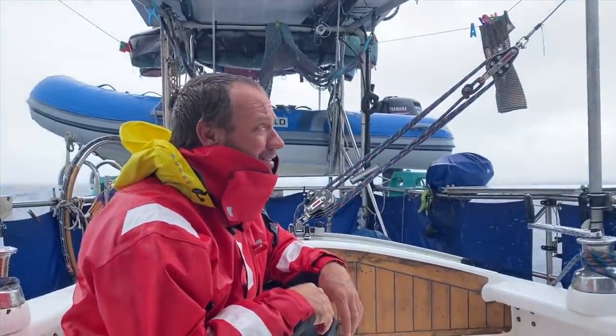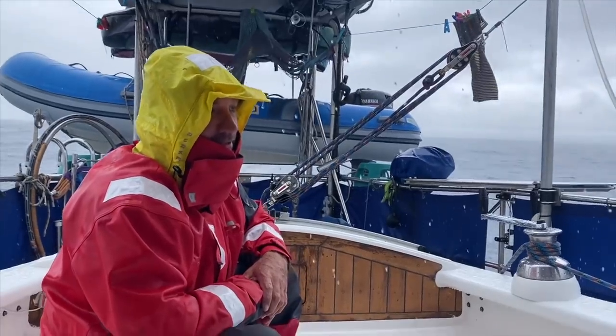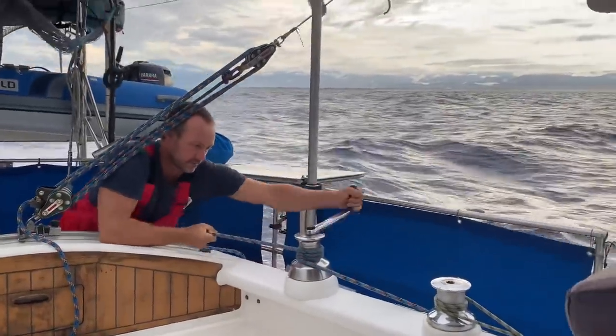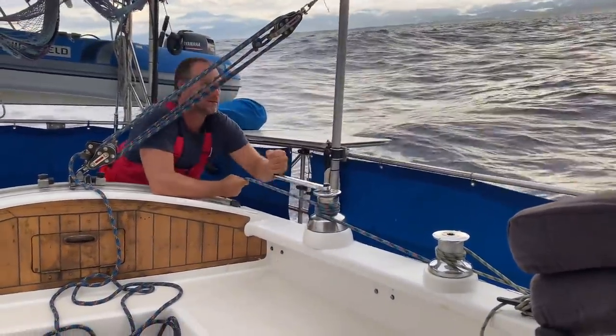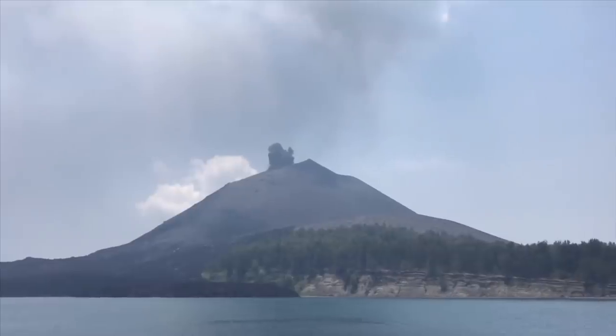I was actually just looking at the sail. Catching rainwater, sailing along, not using any diesel. We are about 24 hours away from Krakatoa. So the volcano, we were there 2 years ago. Just unbelievable. This is what it looked like then.